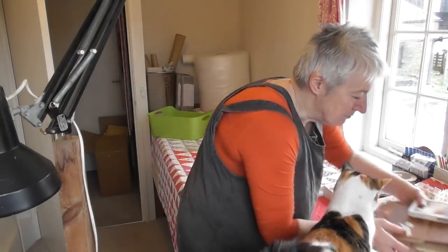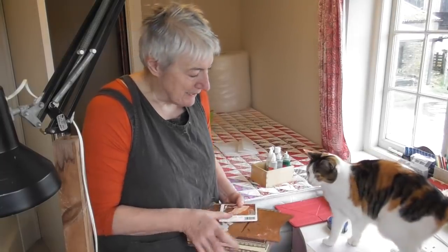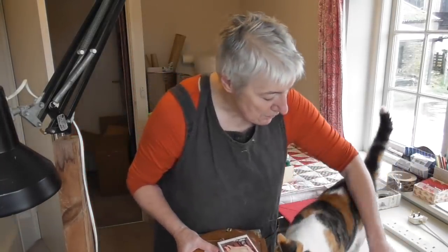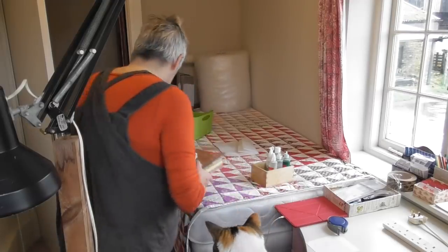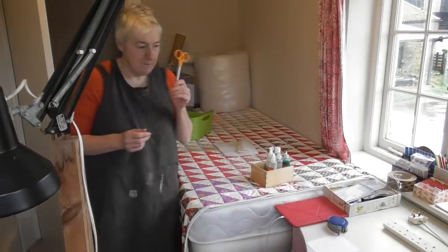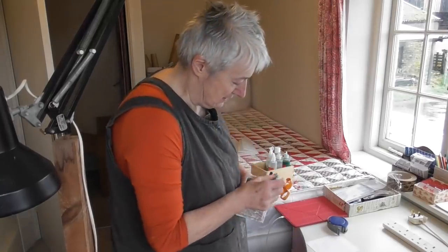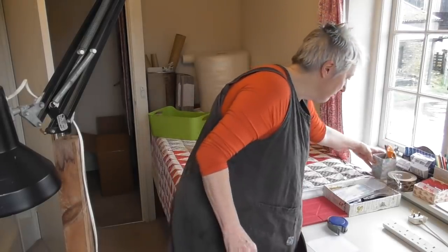Now, this is some rubbish that was in the... It's not rubbish. I want to keep it, but I don't need it here. So I'm going to put this, where am I going to put this? I know. Scissors. Never have too many pairs of scissors. There's another pair there. I'll put them in there.